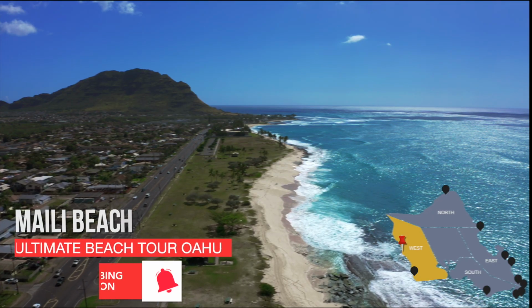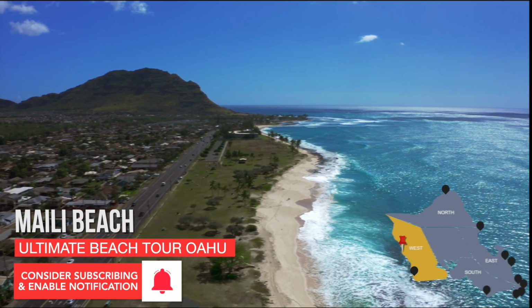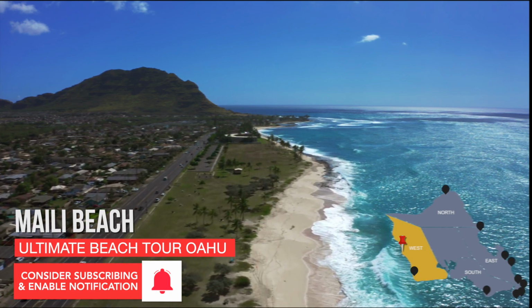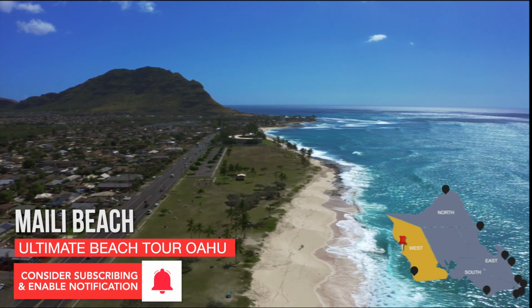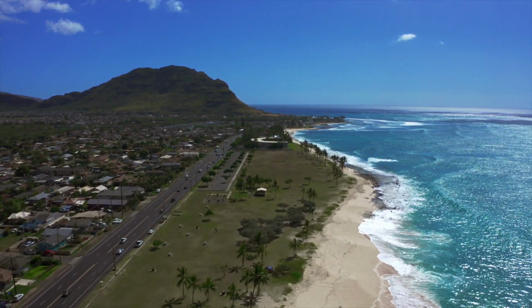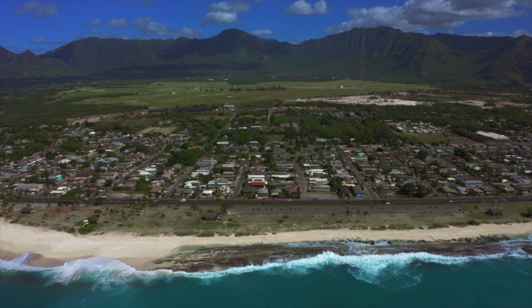Maili Beach Park is approximately 45 minutes away from Waikiki Beach, right off the Farrington Highway. This long, narrow 40-acre park is named after the town of Maili on the leeward side of the island. Maili Beach is one of the most beautiful beaches on the west side, with that long stretch of white sand and brilliant shimmering turquoise waters. And also the cozy local town of Maili, where you can find local shops and local eats.